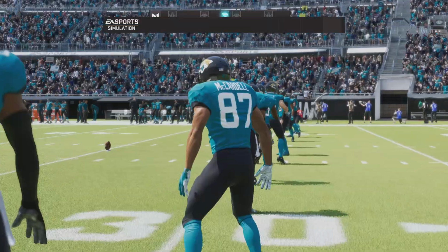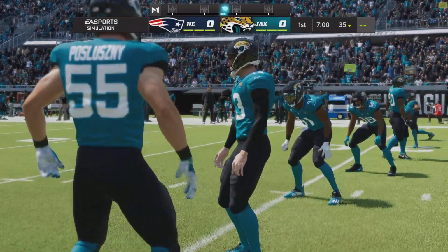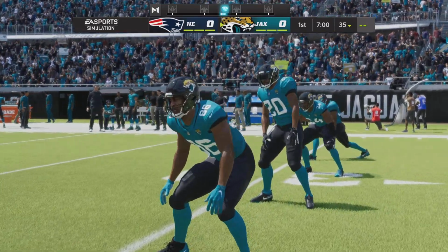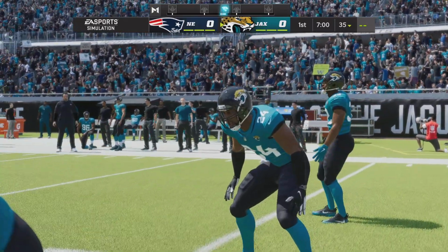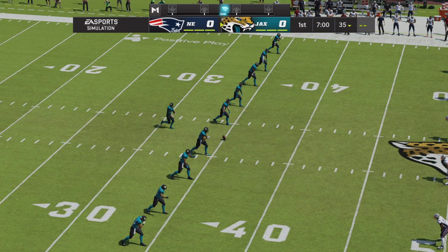EA Sports coverage of the NFL brings us to the Sunshine State and TIAA Bank Field here in Jacksonville. Today, we're set for a good AFC matchup between the New England Patriots and the Jacksonville Jaguars.